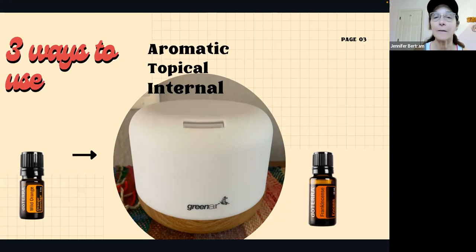So that's aromatically. So right here is something called an olfactory bulb. And so when you smell the oil, whether it's diffusing, it's going to go to your olfactory bulb. Then it's going to go to your limbic system, and then it's going to go to your entire brain and your body. So in 2 minutes, it's in your body, and in 20 minutes, it's in every cell of your body. So it works almost as fast as an IV injection. Okay. So aromatically is very, very powerful for mood, for just emotional support, and also for other physical types of things. So aromatically is number one.